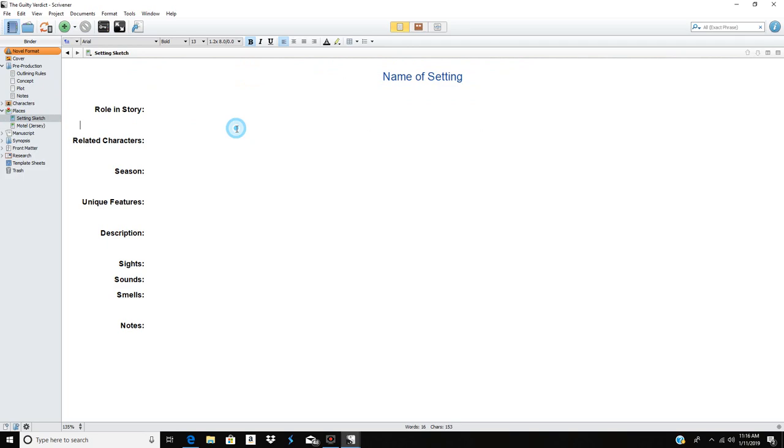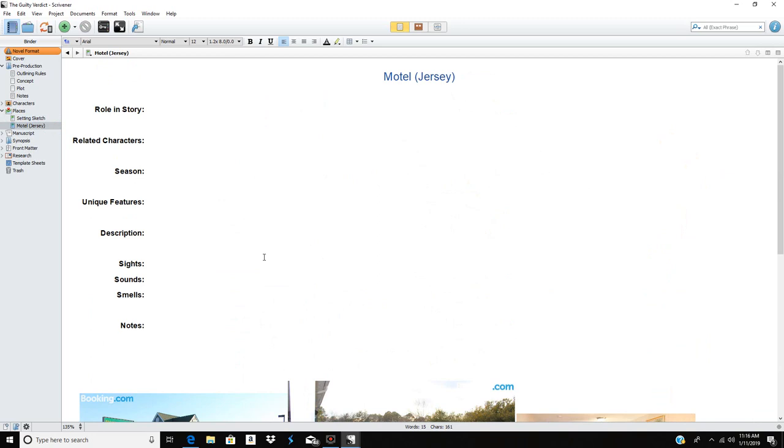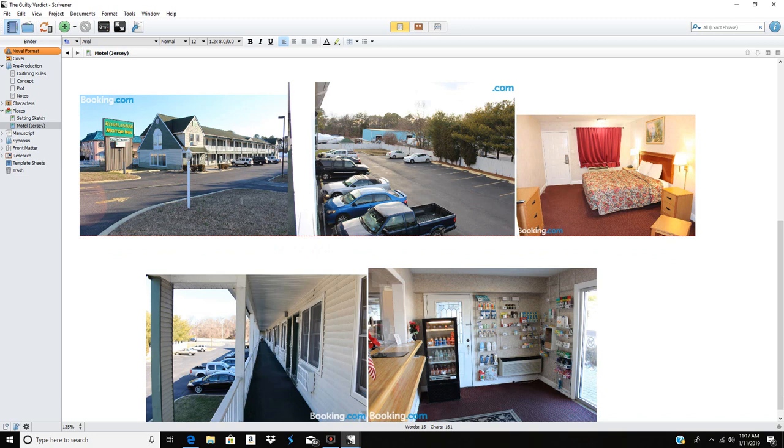Setting sketch, this will be the main setting. This will be Philadelphia, the role in the setting. And I have a motel where someone gets murdered. So just to give a little spoiler about the guilty verdict, because you viewed it. So someone gets murdered in this hotel. So I actually have the hotel. I actually saved it. I actually have a picture of the room. This helps a lot with the description.